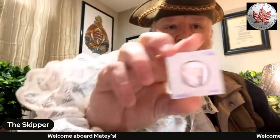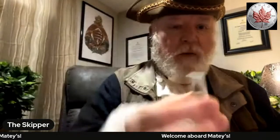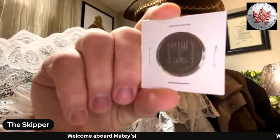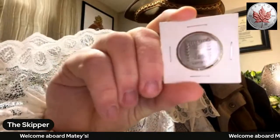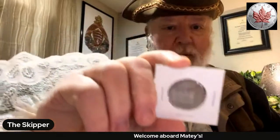It's a 1966 1 lira coin. Again, I think they refer to that as their state seal with the menorah. It's got the wheat, the stalks of wheat on each side.